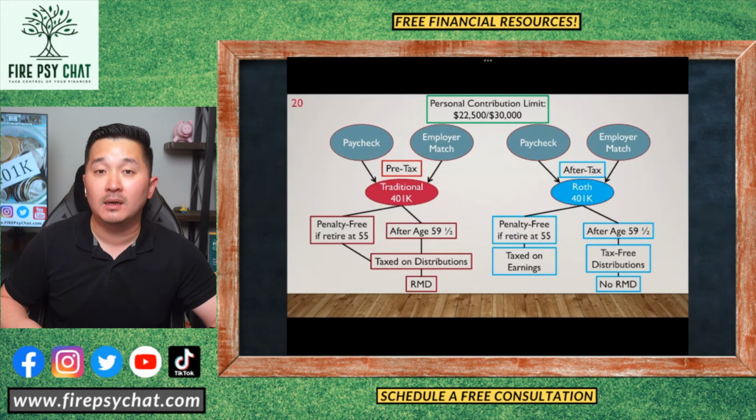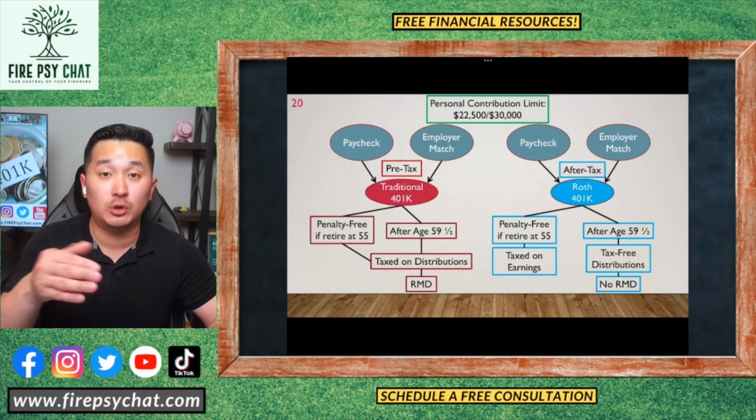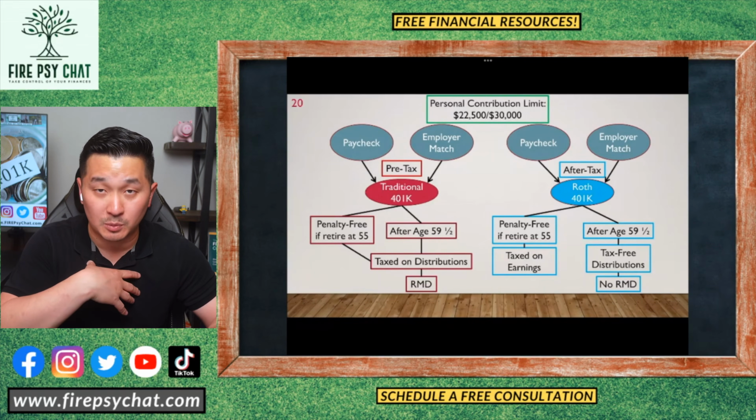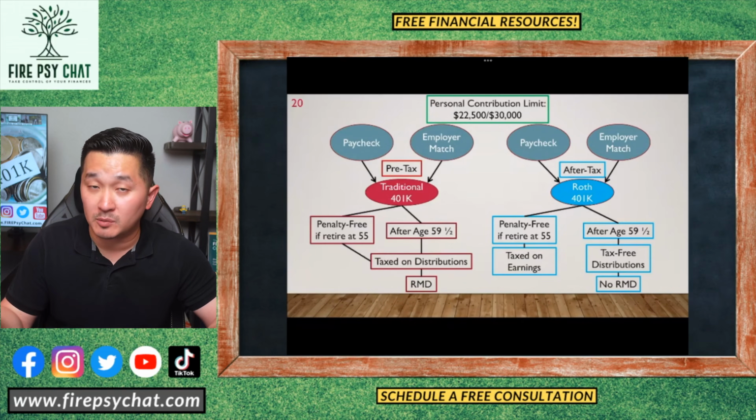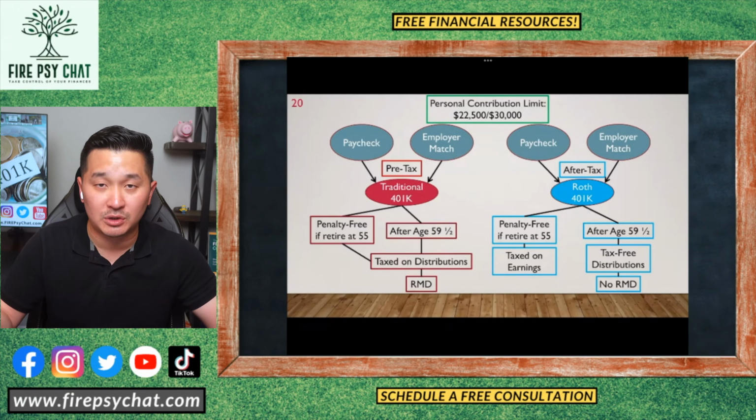If you wait until you turn 59 and a half, then you don't get taxed or penalized on the distributions, which includes your earnings, interest, and personal contributions. There are also no required minimum distributions for the Roth 401k because you already pay taxes on the contributions. So you could hold on to your Roth 401k for the rest of your life if you want to.